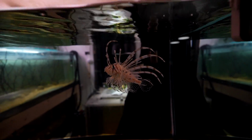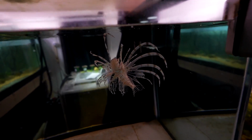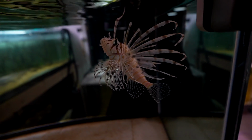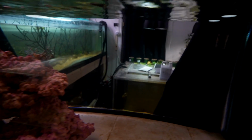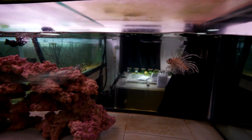Look who follows me around. Isn't he awesome? Now, I've tried to find lionfish the same size as these guys. It's just not happening lately. I did get a bunch of smaller ones, but it just simply didn't work out. They weren't eating. These guys wouldn't let them eat. And these guys became aggressive towards the other little ones, so I just scooped them all out.